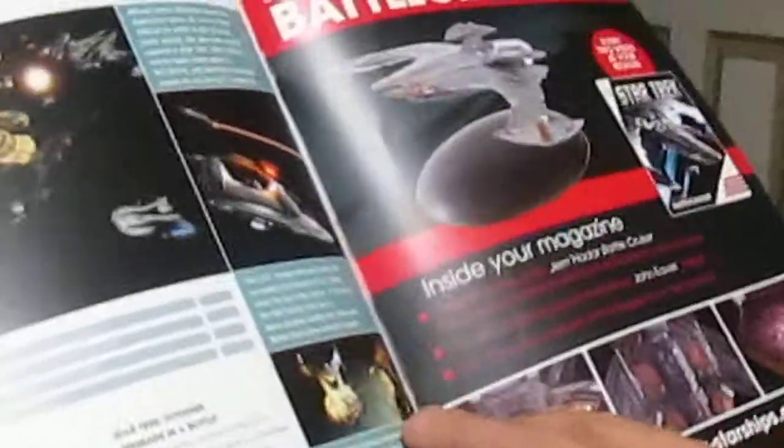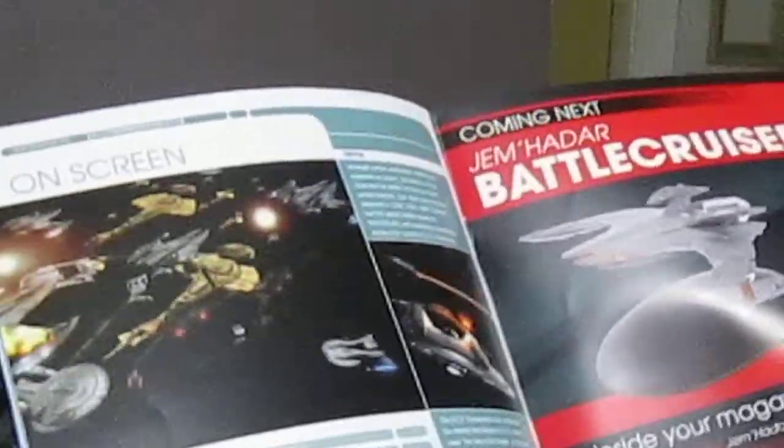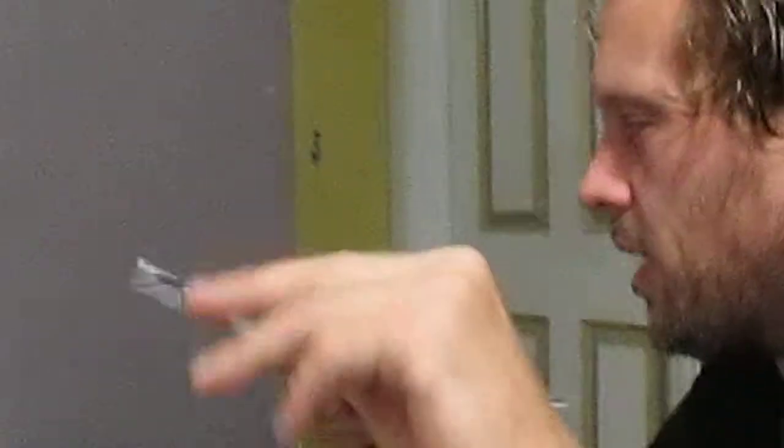Here's at the back, as usual, the trivia, and a sample for the next issue. Jem'Hadar Battle Cruiser. Nice. That's gonna be sick. Okay, now that I've gotten through the boring part, give us a tour. Now, get that little thing out of the way.